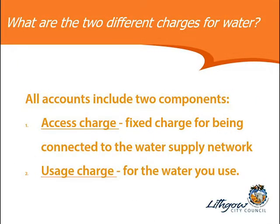What are the 2 different charges for water? All accounts include 2 components: a fixed access charge for being connected to the water supply and a usage or consumption charge for the water that's used through the meter.